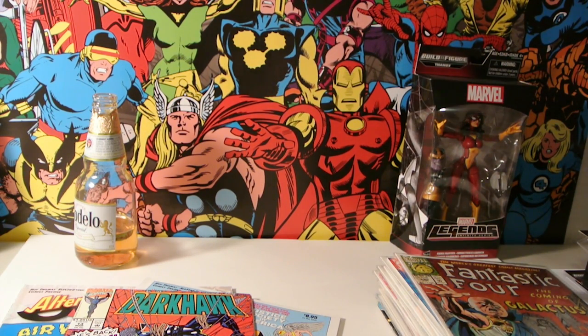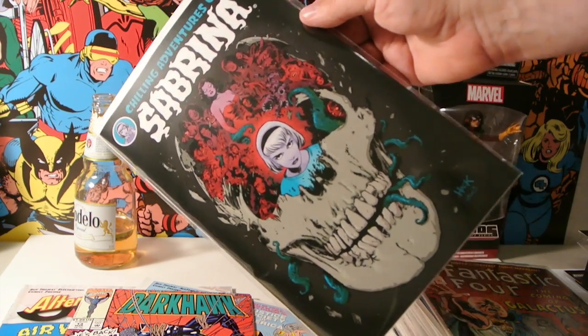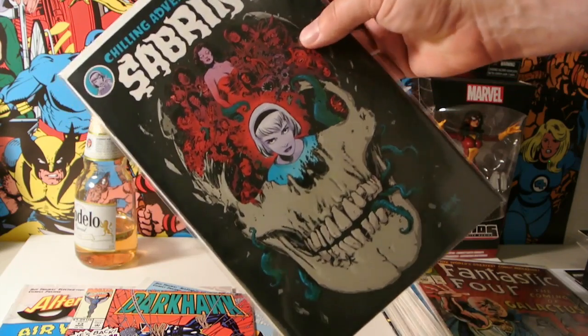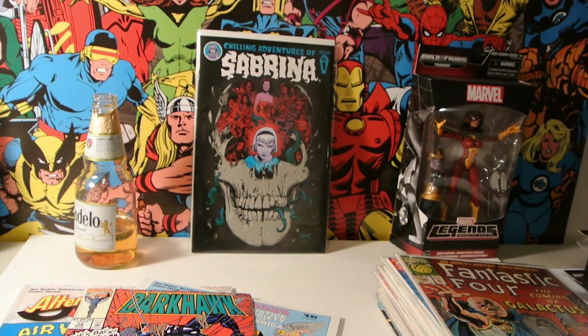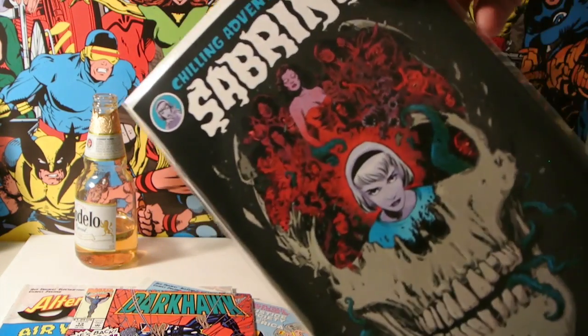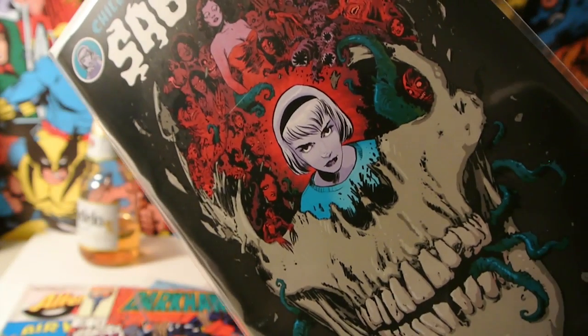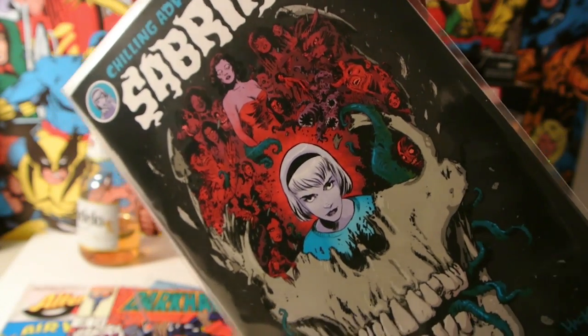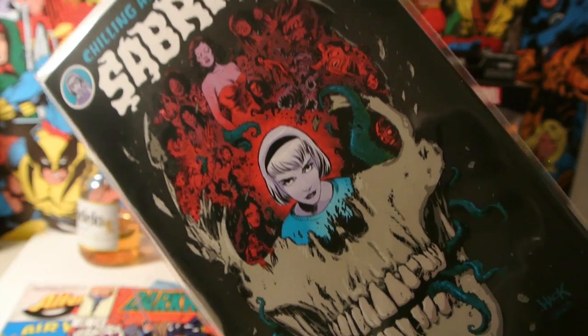Alright, so I've got a couple of eBay things I was going to show you, but first I'm going to show you one of the new pickups that I got. I showed in my Wednesday haul yesterday that I picked up Sabrina number 2 and 3. I found the second printing of issue 1 for cover price, and they did have the first printing there, and they wanted a freaking fortune for it. Like I said, this place is going to have first printings, second printings of everything, but this is good enough for me.